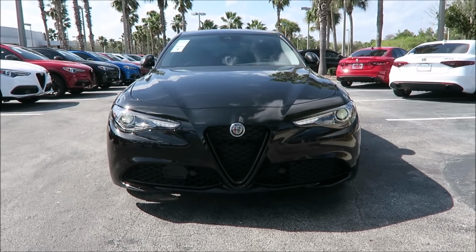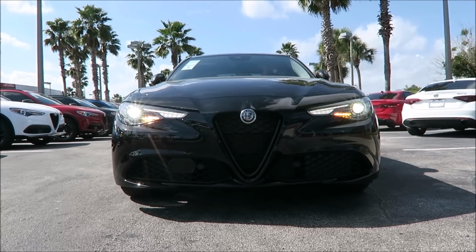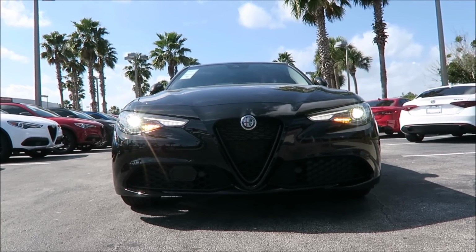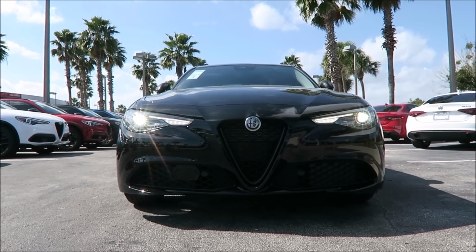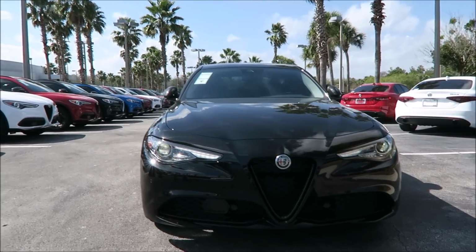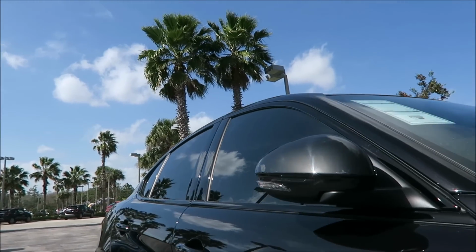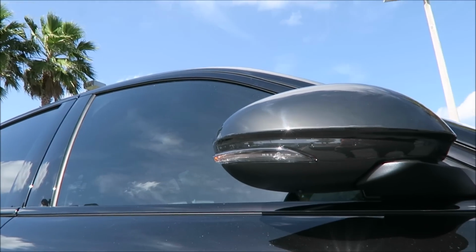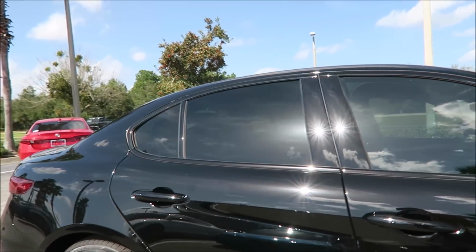You do also, for 2020, get the same headlight setup that you're used to from before, the bi-xenon headlights. All right, so you do see those with the daytime running LEDs, and then you do see the turn indicators there. Your turn indicators will also flow over to your side view mirrors. So you'll see your turn indicator flushed inside of there. I know it's a little harder to see with the daylight shining on it, but this Florida sun is relentless.